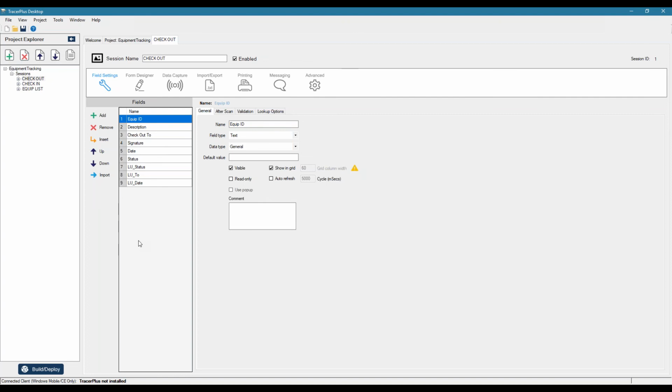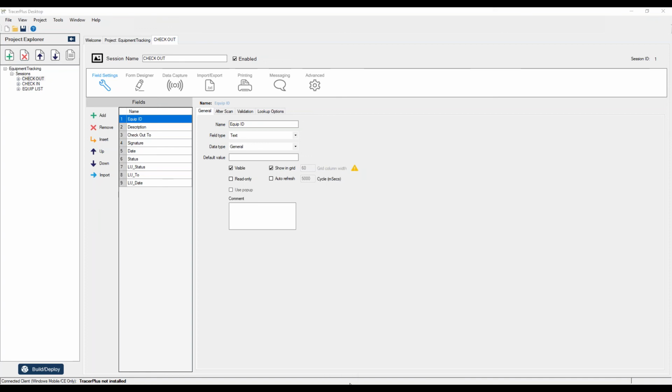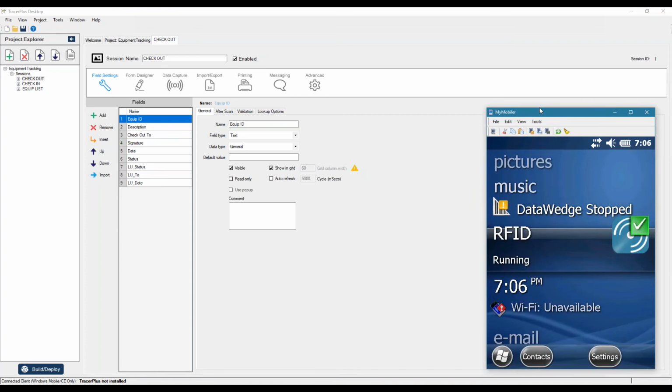So now that we have this project, let's see how we can actually deploy this to the device. So one thing to mention before we can actually deploy is that we need to also install TracerPlus to our handheld device, whether that be Windows, Android, or iOS. I'm going to show you both the Windows and Android device today that I have connected. So first, if we start with Windows, I'm going to slide this over so you can see my device.